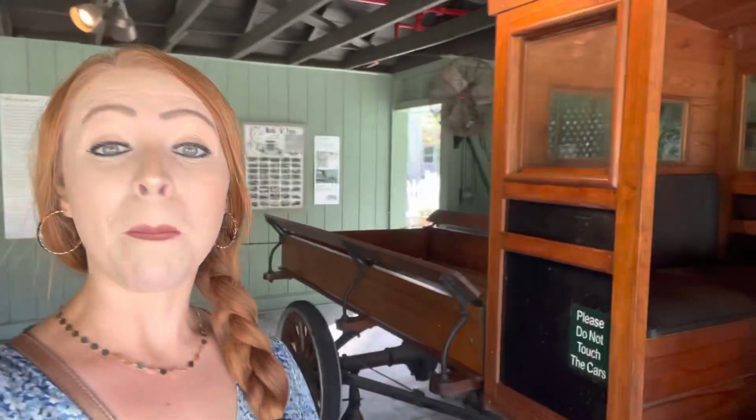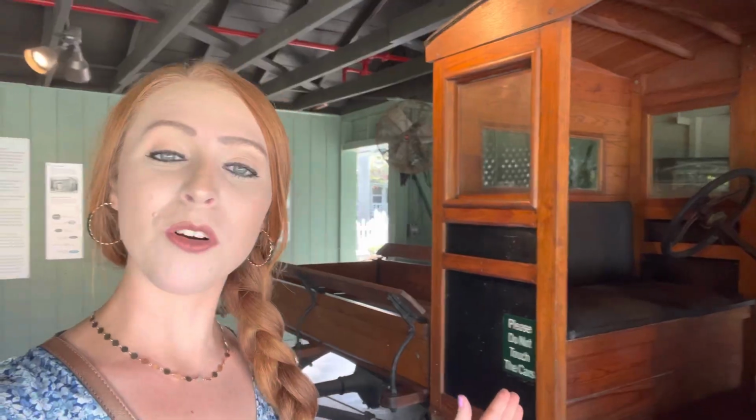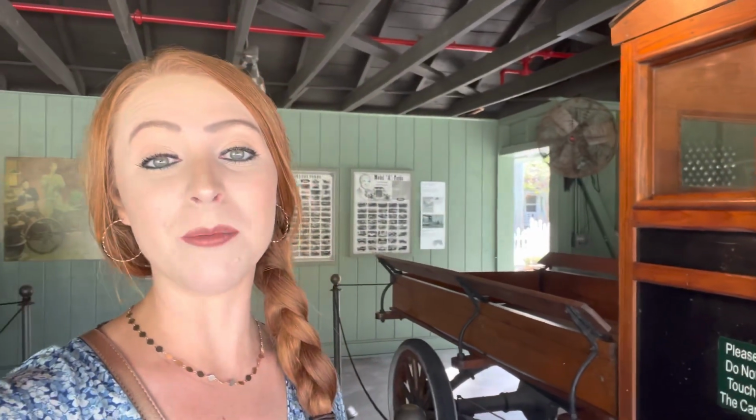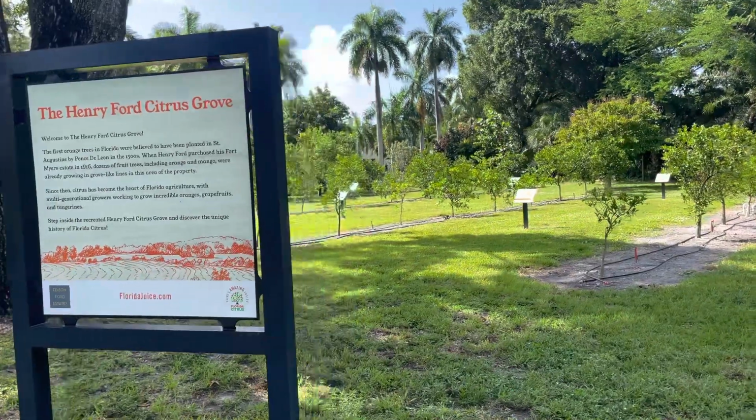So fun fact about the pickup truck, the way that it got its name was that the person would order the cab portion, it would come in a box and they would assemble it themselves. Then they had to go pick up the back of it and attach it. So that's why it's called the pickup truck. Another fun fact is that all of these cars still run. And if you're gonna winter in Florida, of course you need your own citrus orchard.